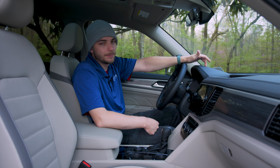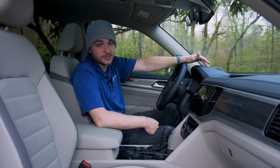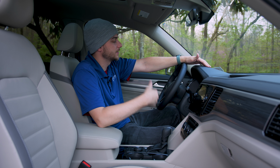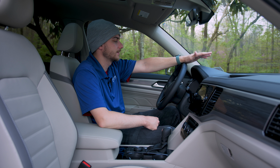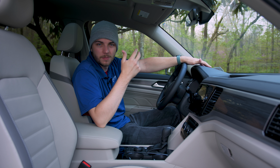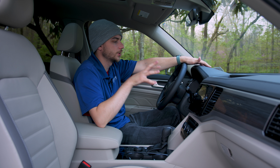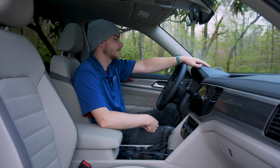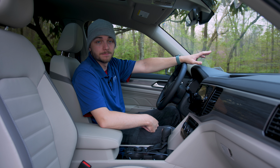And as you may know about me, I am not a fan of built-in navigation systems. They're slow, clunky, look pretty bad most of the time, have to update them, have to use an SD card, all that kind of stuff, not good. If you could switch over and use Apple Maps, Waze, Google Maps, something like that, a third-party solution, I would be over the moon about this. But the fact that you have to use built-in navigation is not great, but it's better than nothing.